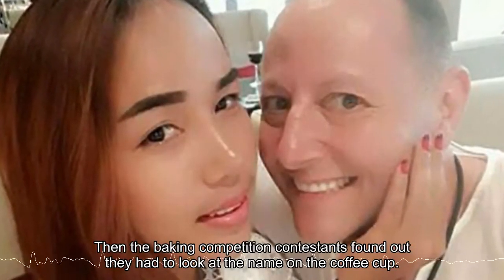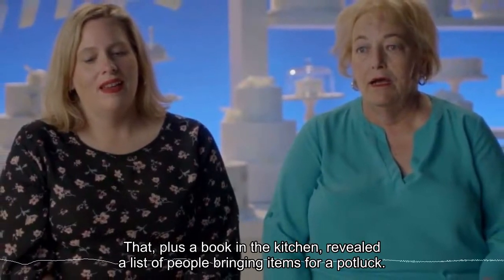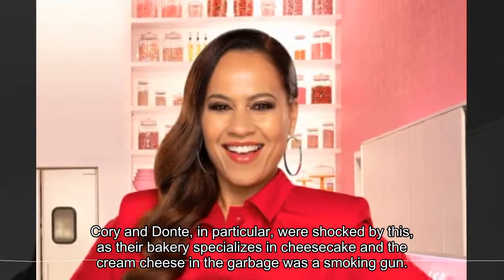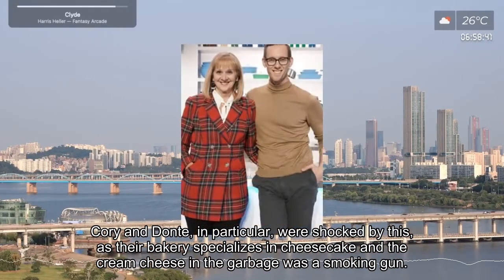Then the baking competition contestants found out they had to look at the name on the coffee cup. That, plus a book in the kitchen, revealed a list of people bringing items for a potluck. The person in question was making a cheesecake. Corey and Dante, in particular, were shocked by this, as their bakery specializes in cheesecake and the cream cheese in the garbage was a smoking gun.